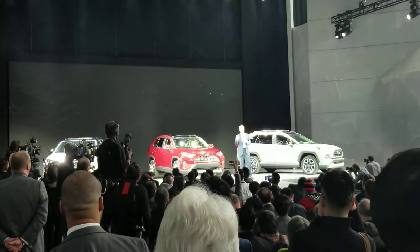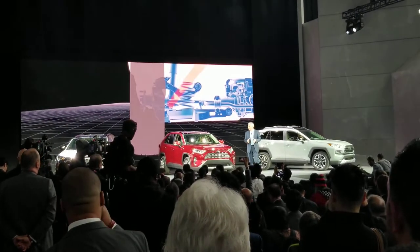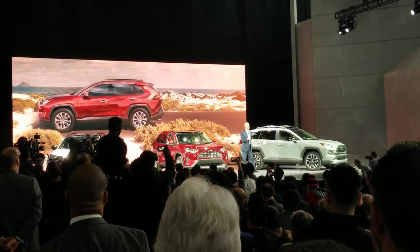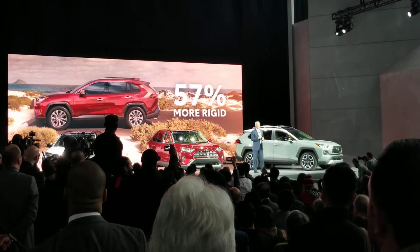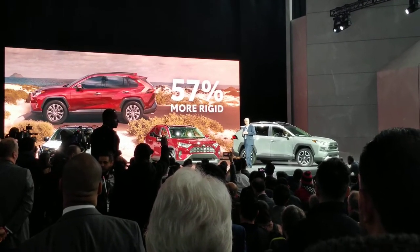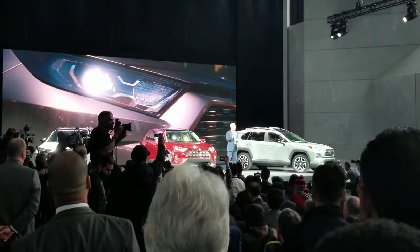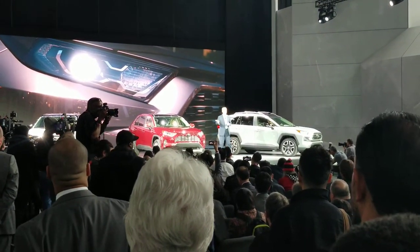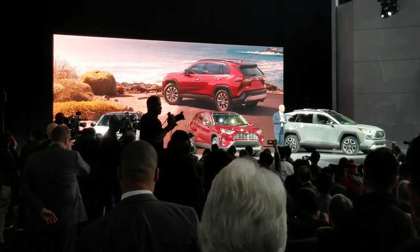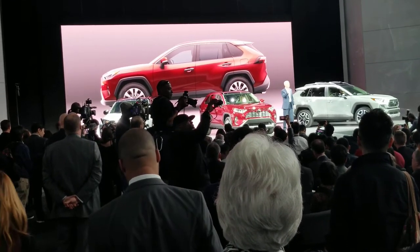RAV4 now rides on our TNGA platform with multi-link rear suspension. That means it has shorter overhangs, a longer wheelbase, and a sleeker silhouette. And on top of that, a solid base is a 57% more rigid unibody. So RAV4 is wider, has a lower center of gravity, and still manages to have more ground clearance. And each body panel has a sophisticated twist to it. There's a stronger nose that leads the cleaner profile, robust shoulders, and available 19-inch wheels. It's more aerodynamic, and thanks to relocated side mirrors, there's stellar forward visibility.